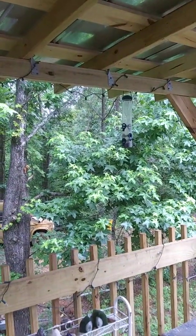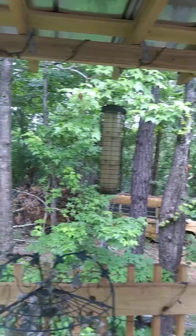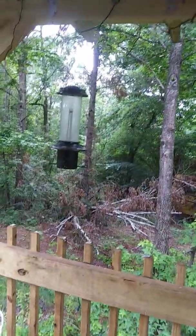But anyway, as you can see, I have bird feeders here, and they're pretty empty because there's a raccoon that likes to get into them. Today is grocery day, so I'm going to get some more bird seed for them.